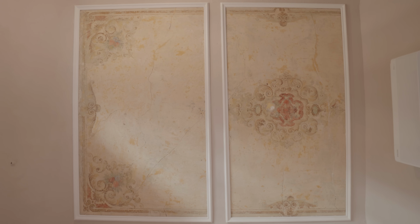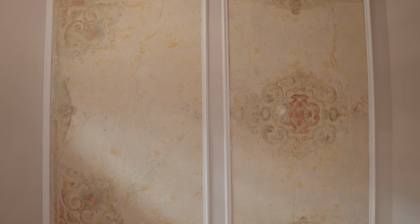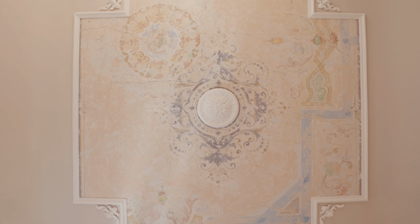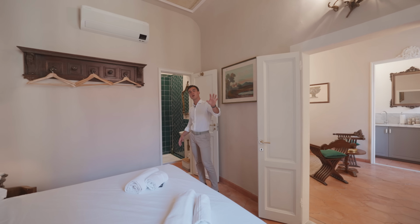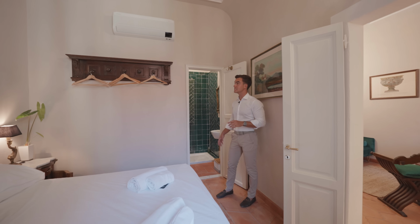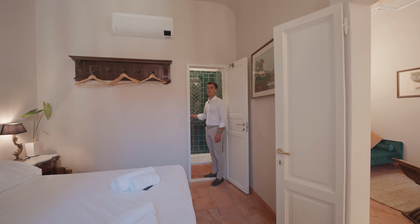On the ceiling, we find these stunning frescoes that are in a different style than the others we've seen. This shows how they've been decorated during two different periods. Have a look at this beautiful bedroom. It has its very own view onto the courtyard, as well as some gorgeous frescoes on the ceilings, air conditioning, and over here, it's beautifully tiled ensuite bathroom.